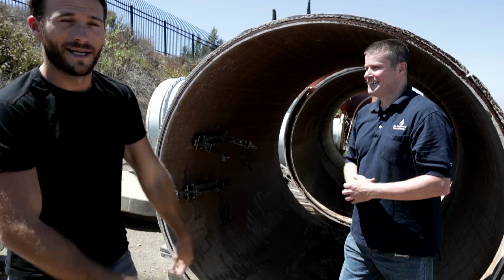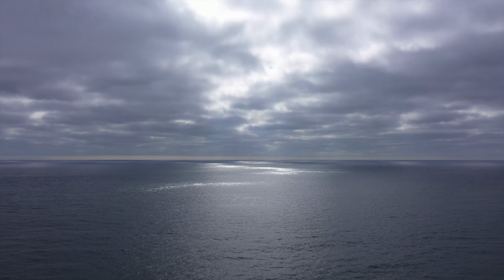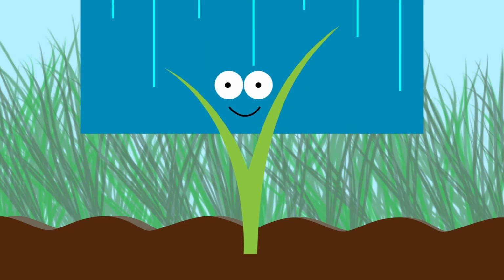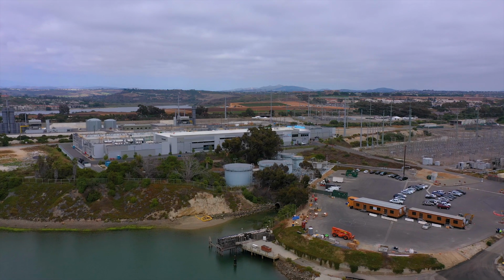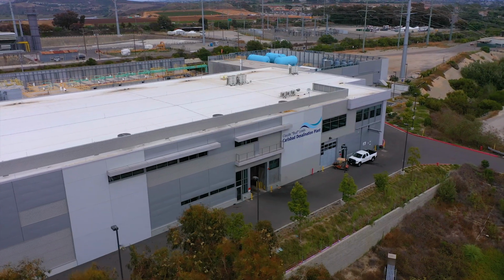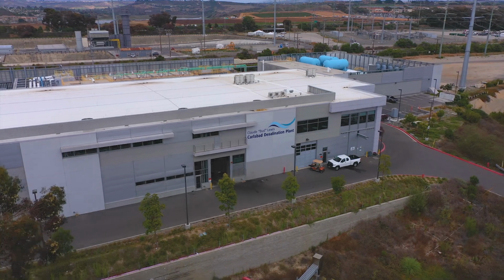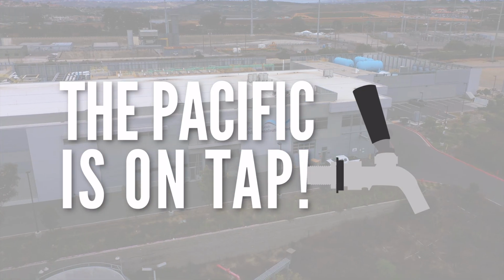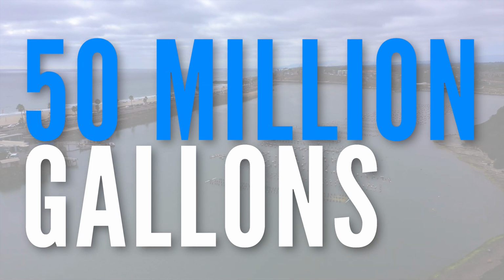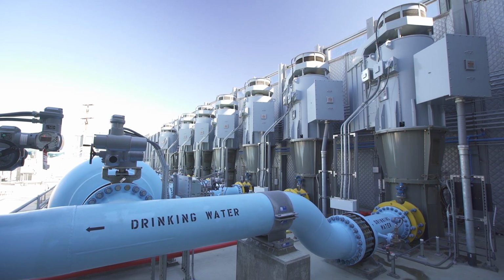While ocean water is inexhaustible, it's also undrinkable. Another fact about seawater: you can't water your lawn with it. It'll kill it. I'm pleased to report that my new friends are ushering in the future. Now, here in San Diego County, they have a desalination plant. They like to say, the Pacific is on tap. And they're not kidding. 50 million gallons of converted ocean water serves 400,000 people in San Diego every day.